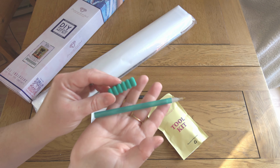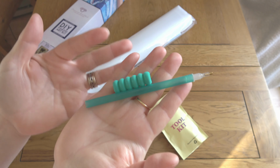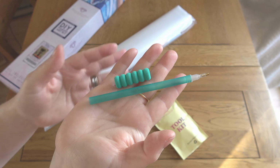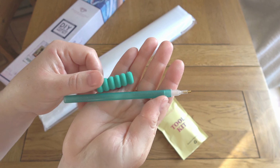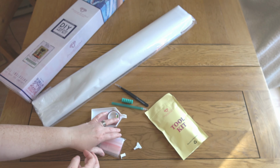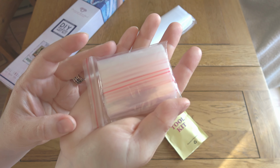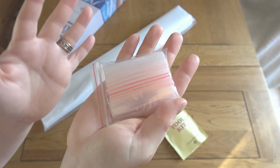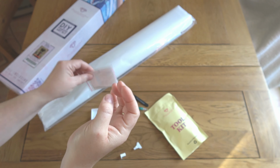You will get a pen and a matching comfort grip. The colours of these will vary depending on what you buy and even just from one copy of this kit to another. But they always coordinate with each other, which is a nice touch. And this one's a really nice turquoisey colour. I like that. You will get a little roll of baggies. These are very helpful for kitting up, kitting down. People use them for all sorts of things, but they're always a useful thing to have in your diamond painting kit.